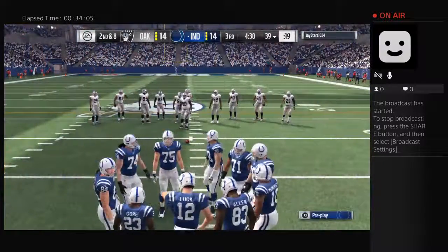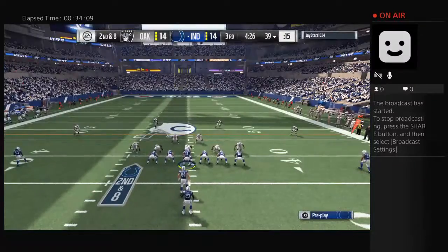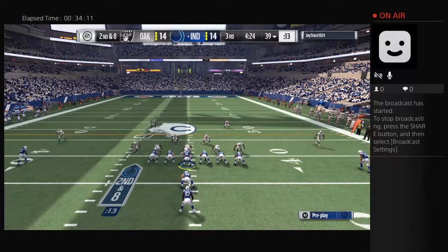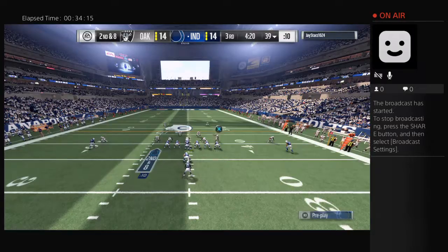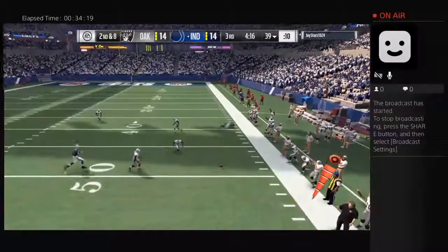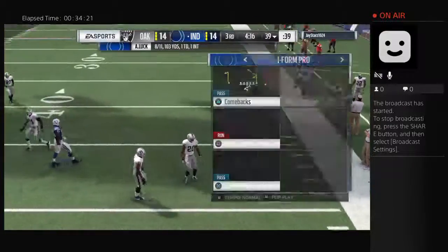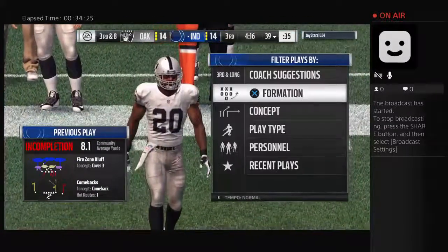See if they stay on the ground for second down. Looking to jam the receivers at the line here. Press coverage look defensively. To throw on second down is Locke. And his throw here is incomplete. He's looking for Dante Moncrief that time. And they're going to have a 3rd down.